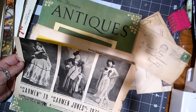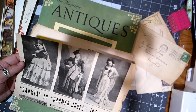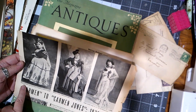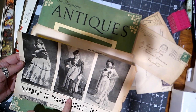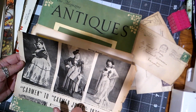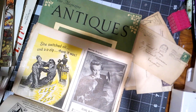Okay, so this is talking about the opera Carmen. Gallimarie was the first Carmen in Bizet's opera. Minnie Hawk introduced the role to New York in 1878. Emma Calvé sang it at the Metropolitan in 1893. Look at her dress. I mean, oh my gosh.